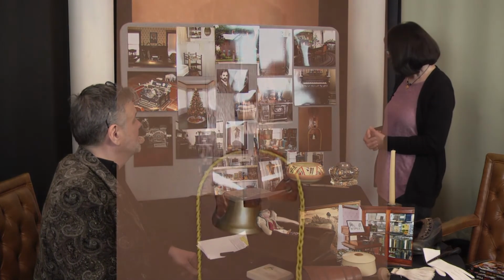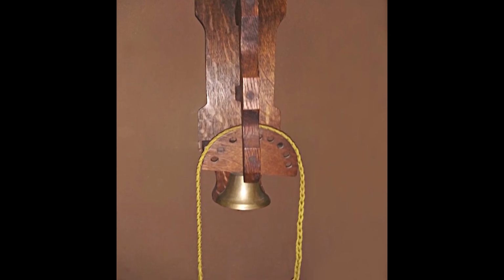The dinner bell is also original. The cook or the maid would make all the meals, and then she would call the family in to have meals in the dining room.